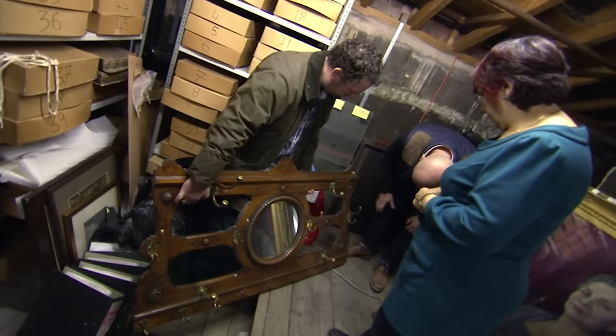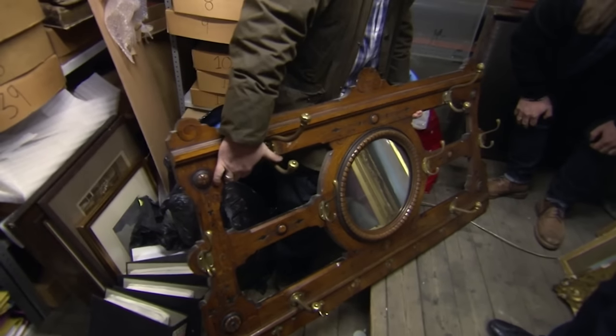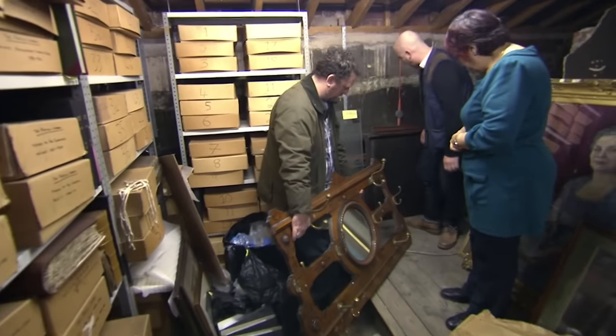That's original. That's original. That's been stuck on later, and that one. I think these two, yeah, they're original ones. Yeah, sort of aesthetic movement. OK, what else is it we've got in here?